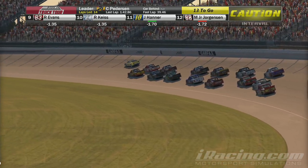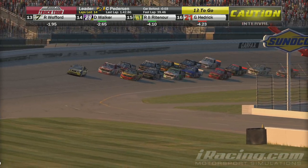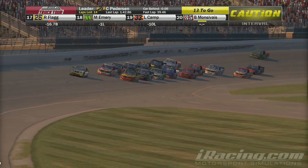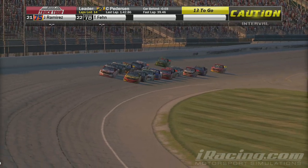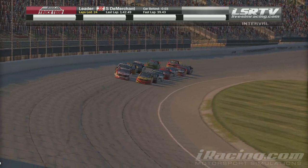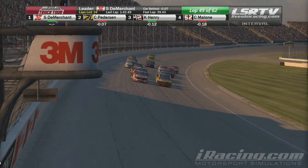We're going to find out. It could be for the final time tonight. The pace car going to get down, get out of the way. The 7 with Christian Peterson. He'll be in control of the field just as they were at the start. It's Peterson 1, Merchant 2, Malone in 3rd. Green flag flies from Michigan, 12 to go.